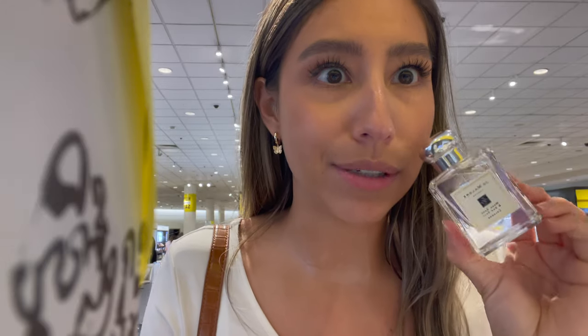Okay, so every time I come to the store, I always spray. I already own it, but might as well get a free spritz, right? I don't know if I like that one. All right, let's smell eucalyptus because that one is in the sale. Let's see. That one smells much better.